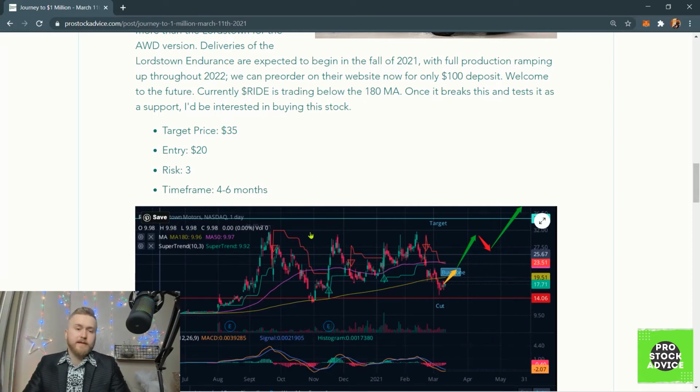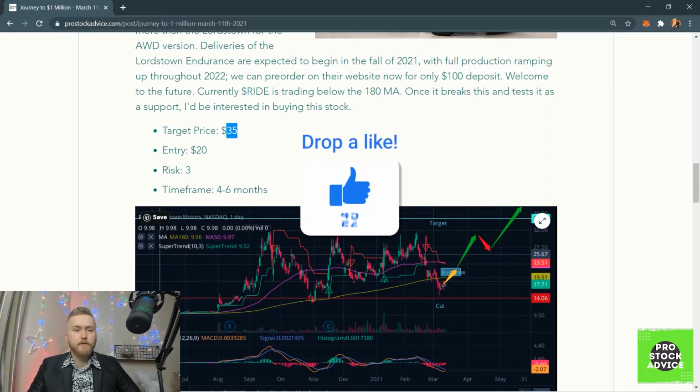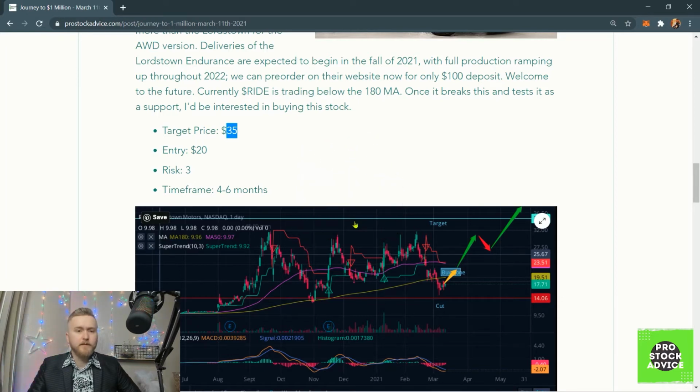Although you can always start dollar cost averaging in right now on some shares. I would say that is probably a safe play. But the risk is a 3, and I put a risk of a 3, not a 4, because this one is actually trading below the 180-day, and it's only going to go up. Now, delivery should start by the fall of 2021. So I put a target of only $35, which is not that high. I mean, it was trading up around 30 before anyway. But once the delivery starts, once we get closer to that, then of course it'll get more priced in. But I think $35 is pretty reasonable. In my opinion, it's going to beat Rivian and Nikola, but I don't even need to talk about that one.